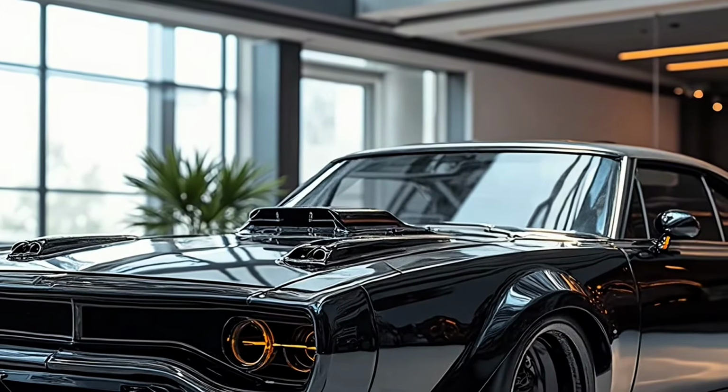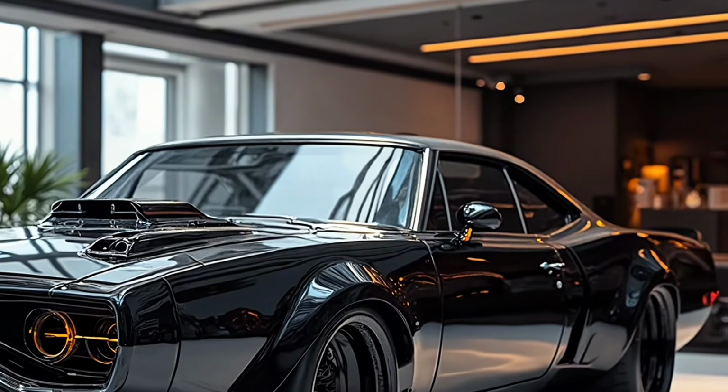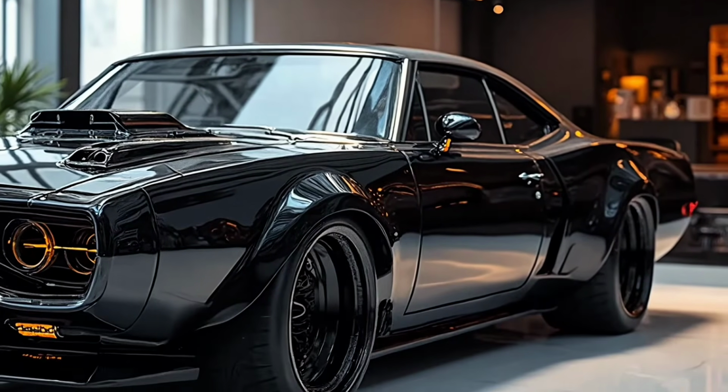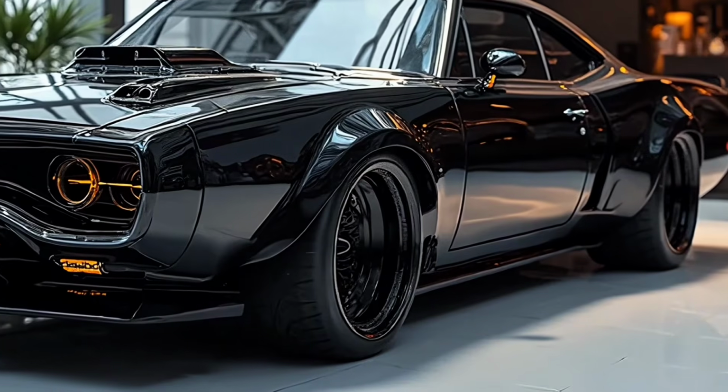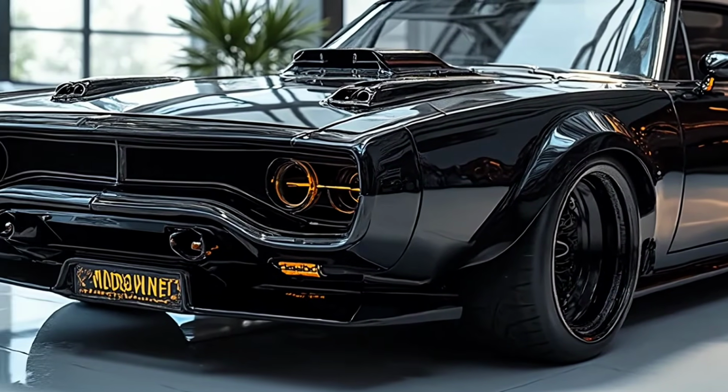The front fascia features a modern interpretation of the classic split grille, flanked by slim, piercing LED headlights that give it a predatory look. The Roadrunner badge proudly sits up front, paying tribute to its legacy but in a sleeker, more aggressive style.